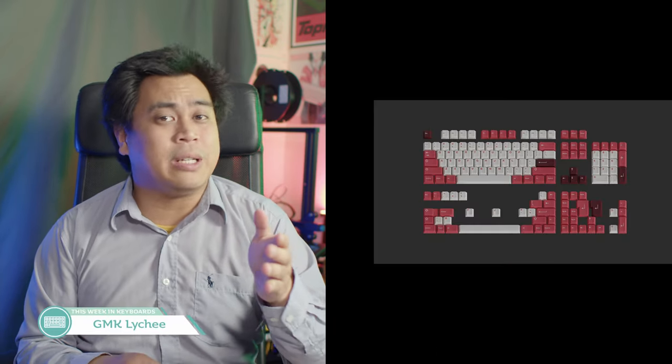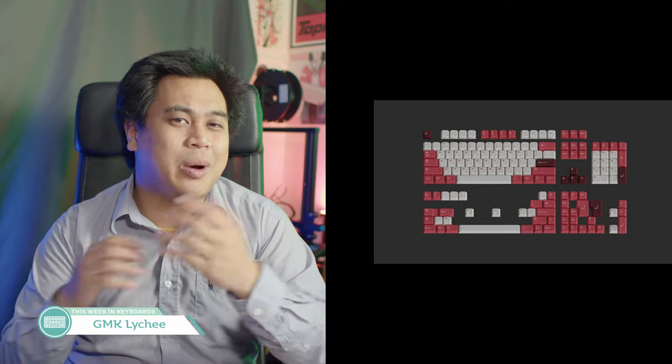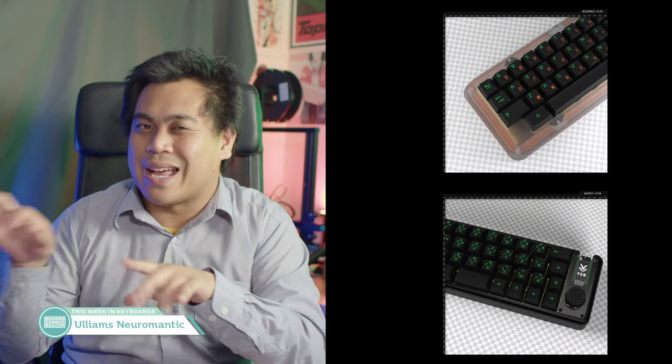Ooh. The Duo S group buy has ended, but I just wanted to let you know it was a reasonably attractive idea for a 65%. GMK Lychee is currently running on Mexico, and in terms of the Lychee colorway, not too shabby. Ulliams Neuromantic are glow-in-the-dark PBT cherry keycaps that would fit right in with the 90s hackers aesthetic.